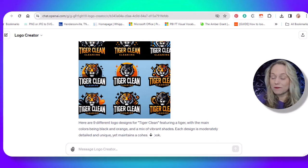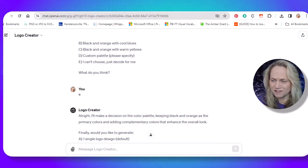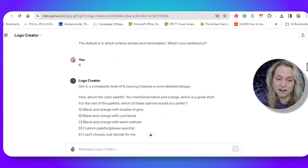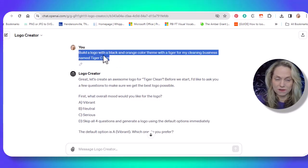And if I'm really making a logo, at the moment I'm trying to do a video, so I don't want it to be a lot of questions, but I would be really appreciative of them coming back to me and asking me, if you were working with a designer, they're going to ask you a lot of questions, like how big do you want your letters? What fonts do you want? All that kind of good stuff. And so that's a really good thing to do.